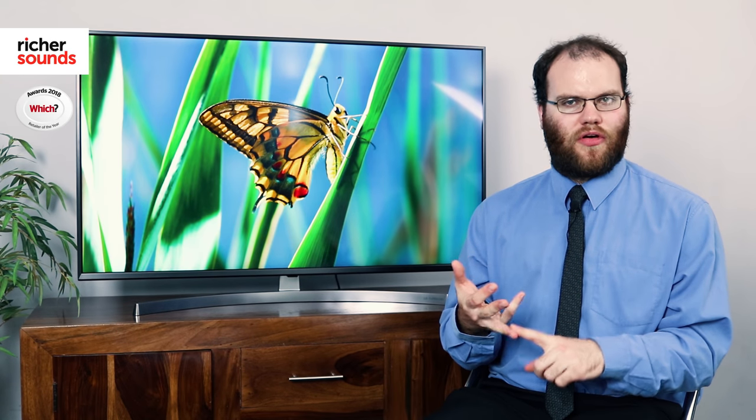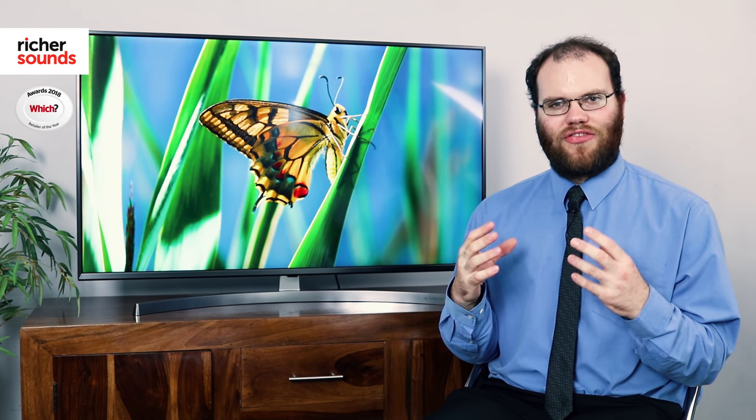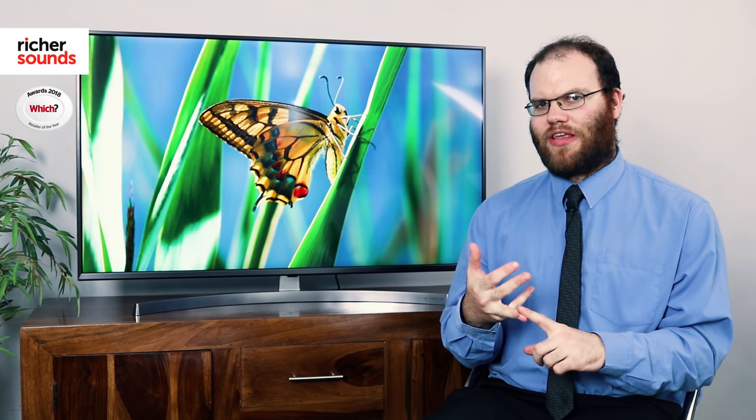The SK8100 series is 4K compliant and features 4 HDMIs, so it can take 4K images from sources such as Sky, 4K Blu-ray players, games consoles, and streaming services such as Netflix and Amazon Video.